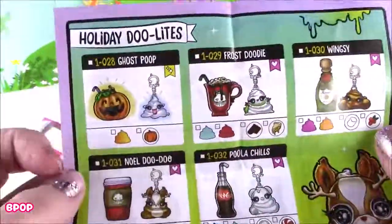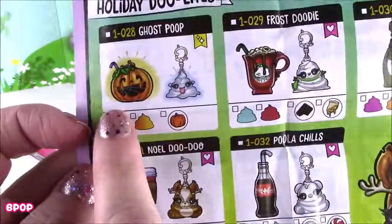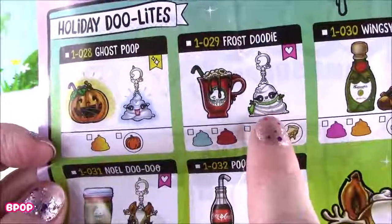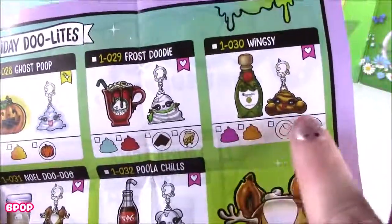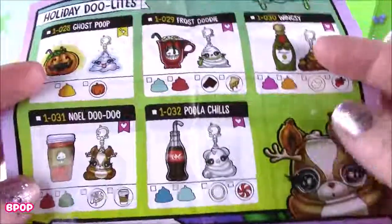They got little holiday theme ones. I thought that was a ghost. Look at this. We get the ghost one. Little jack-o'-lantern. Cute for Christmas. Little Frost Duty. It looks like a snowman and a hot cup of cocoa. Probably this one is for New Year's. It looks like a little bottle of sparkling cider or something like that.